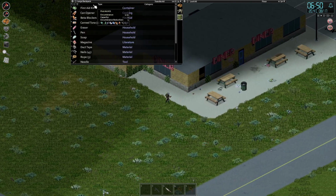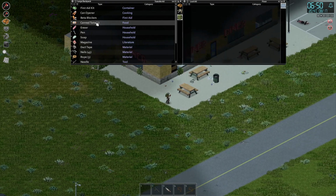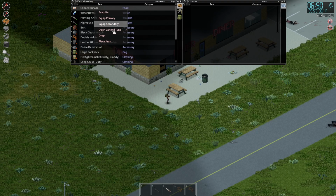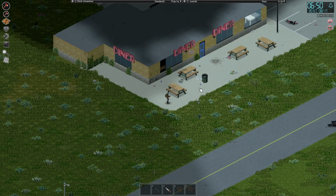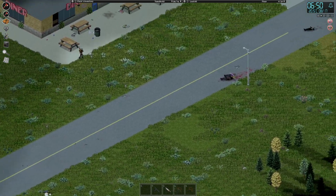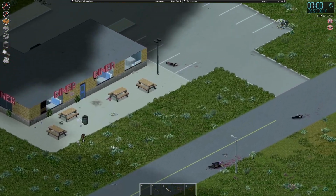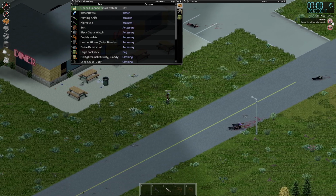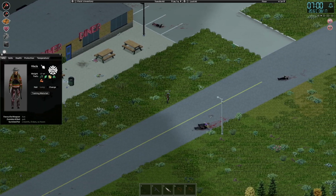We are hungry, so we're going to have to whip out some more food. Maybe the cans of tuna today. Let's get those out and get them both opened. So, looks pretty clear down here. Let's head back up to where we were. We'll eat one of the cans of tuna now. We're probably still losing weight.